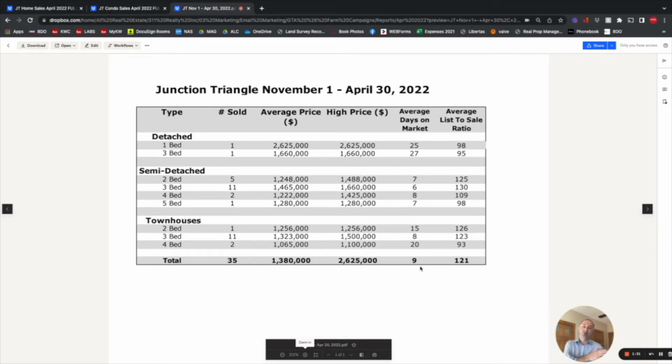Then of course 120 plus days, hark back to the early 90s market in Toronto. That's what we were looking at. That's your buyer's market. Still a very active market here in Junction Triangle. Not many concerns. My concerns, when I'm working with buyers right now in our neighborhoods, is there are some sales where you can just tell that there's an urgency, there's a motivation, there's an uncertainty on the seller side as to how low the prices are going to drop.